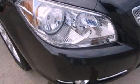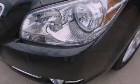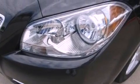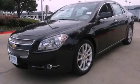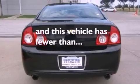Features include a sunroof, a navigation system, a low tire pressure indicator, traction control and stability control systems, variable valve timing, an illuminated passenger side vanity mirror, fog lamps, an anti-lock braking system, air conditioning with automatic climate control, and this vehicle has less than 23,000 miles.